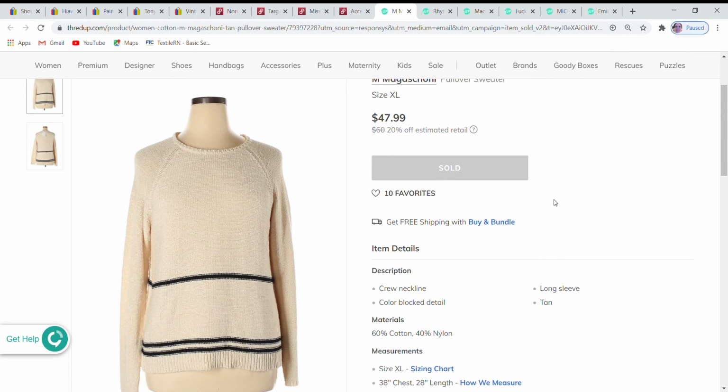It was an extra large. It did have 10 favorites at the time that it was sold, which is really nice. And it sold for $47.99, and I received $13.92.